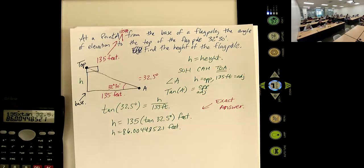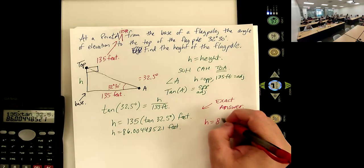So what is my answer to this problem? You still following the sig fig rules? We should. So we're gonna wanna go with 86.0.